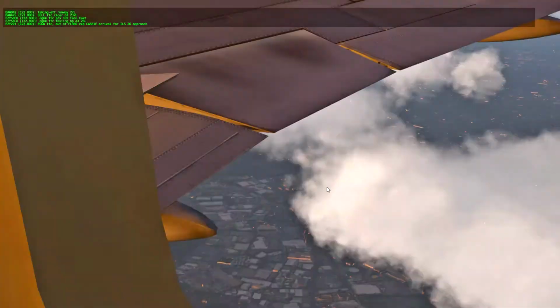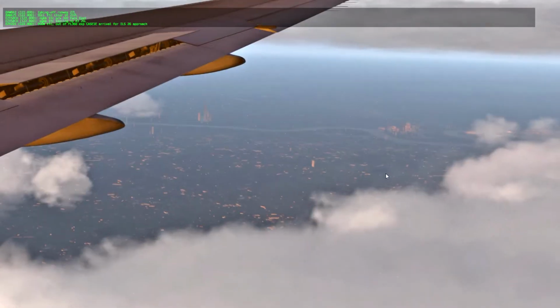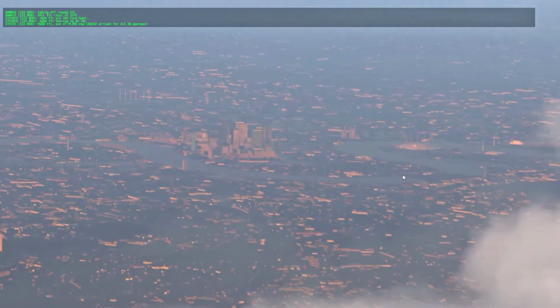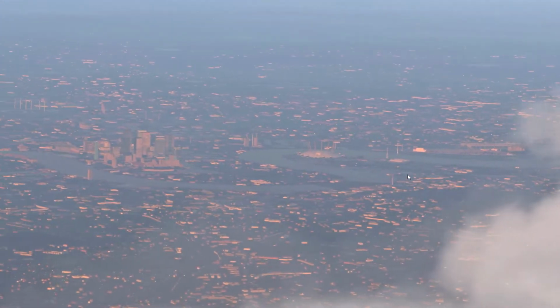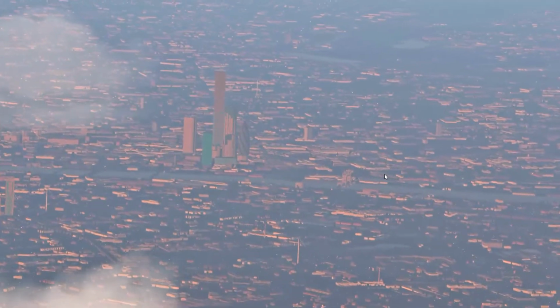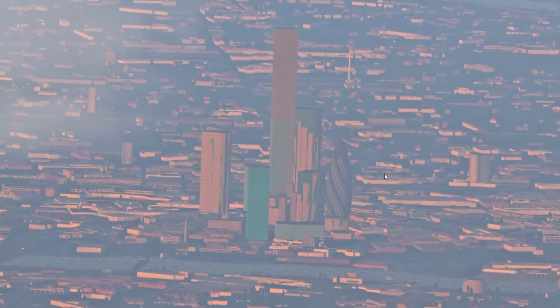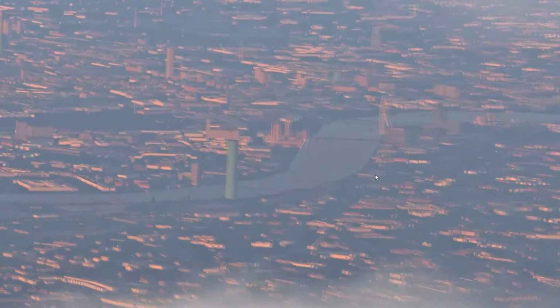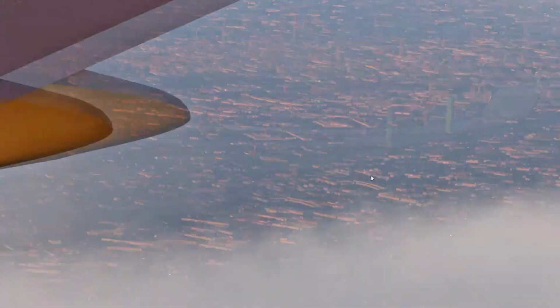There's London, you can see. And you can see the O2 Arena, London City Airport, Canary Wharf. I don't know what that building's meant to be, but there's the Gherkin. London Eye. Nice.